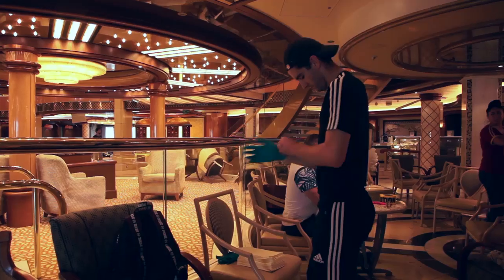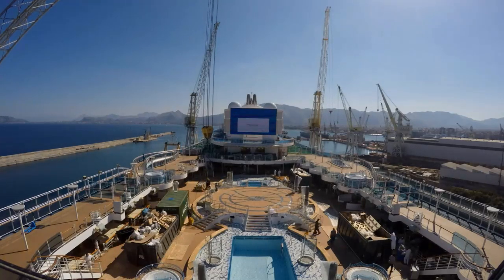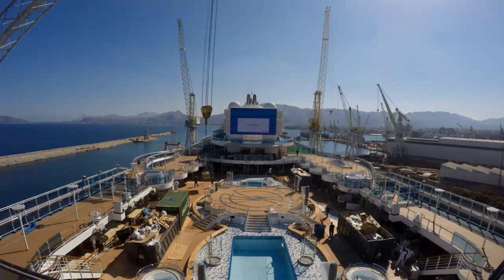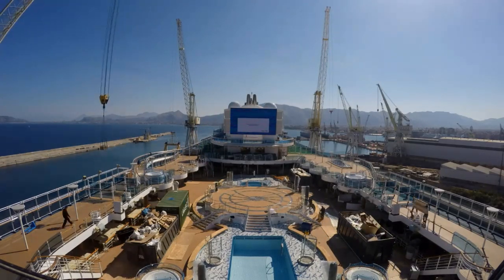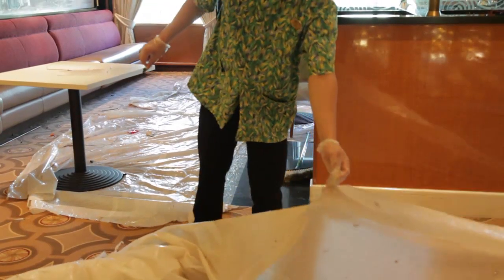Every dry dock you do, there's always the final push at the end to get the ship ready for the guests to come on board. So that is the real push now in the last couple of days. It takes a real focus and a real team effort from everyone. Dry dock versus regular runs is like flipping a coin. You can't even compare the two, really.